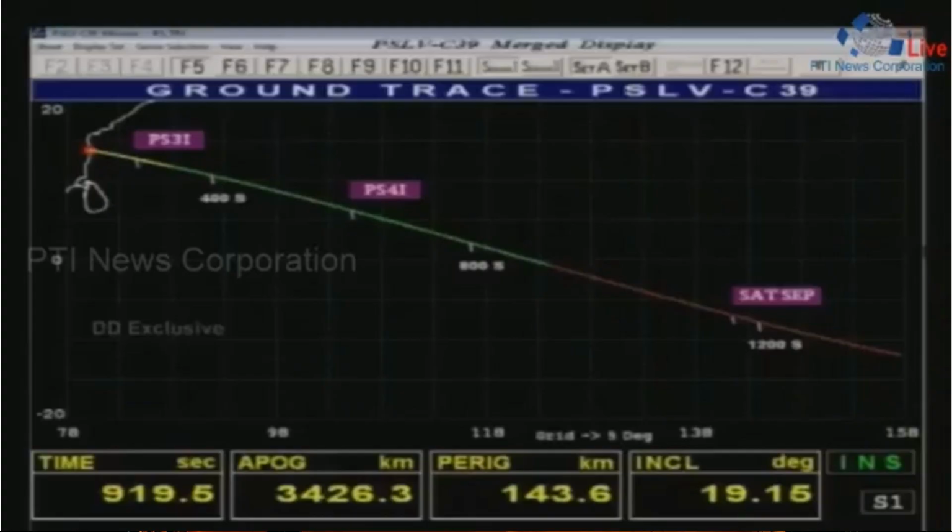It should be around 455 kilometers, and the time at that instant will be 1128 seconds. So another 200 seconds before we have the PS4 burnout.